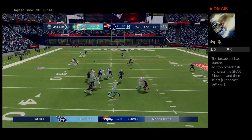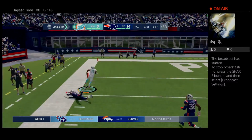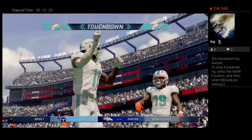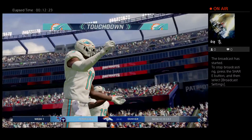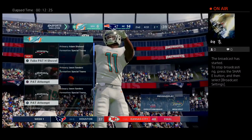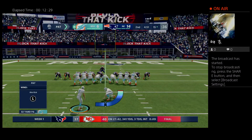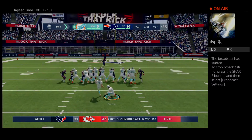Tua once again here on 2nd and 10. And this is caught at the 8. And he will take it in for a Dolphins touchdown. Devontae Parker, 27 yards. And the Dolphins have got it back to a 1-score game.